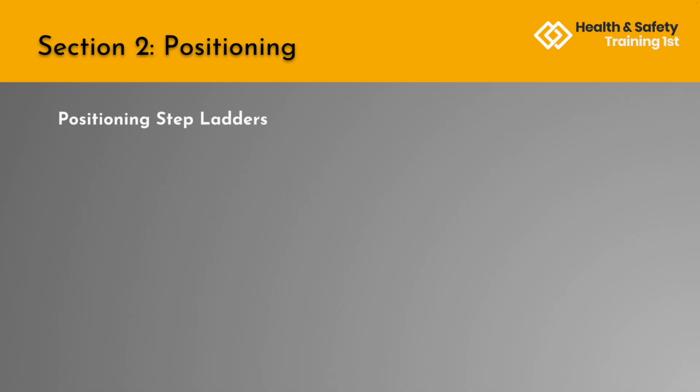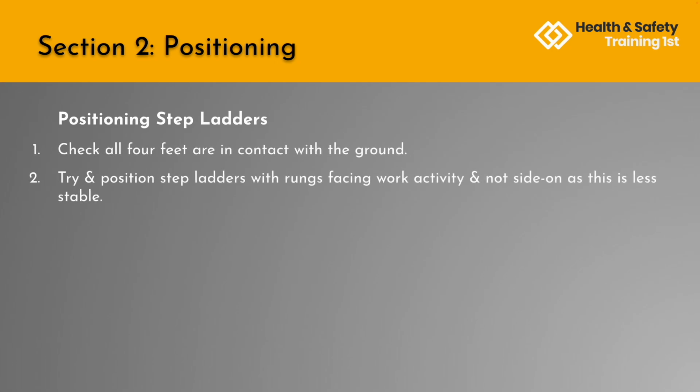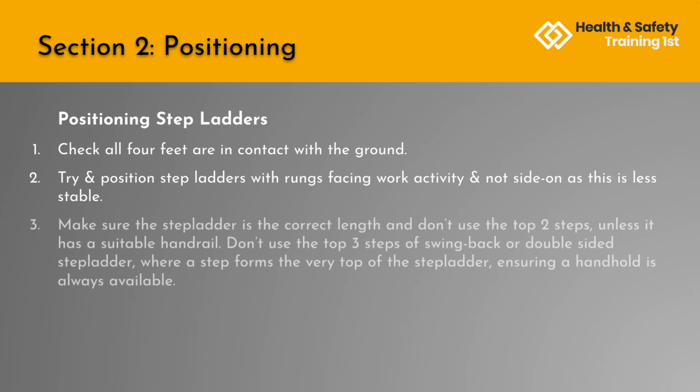And finally, positioning step ladders. Check all 4 feet are in contact with the ground. Try and position step ladders with rungs facing towards the work activity and not side on, as this is less stable. Make sure the step ladder is the correct length and do not use the top 2 steps unless it has a suitable handrail. Don't use the top 3 steps of a swing-back or double-sided step ladder, where a step forms the very top of the step ladder, ensuring a handhold is always available.